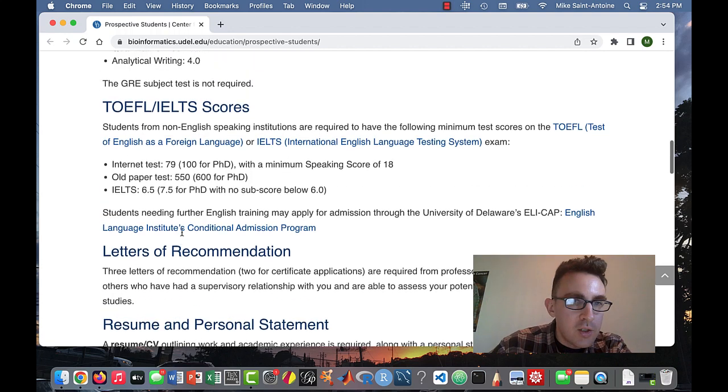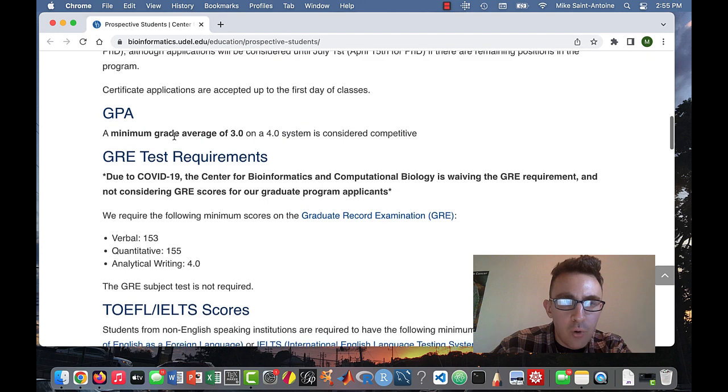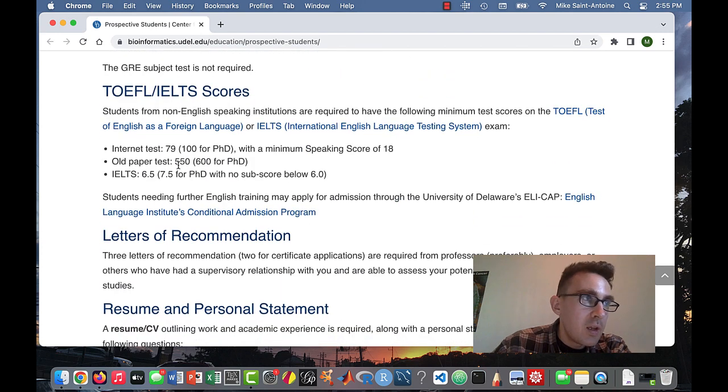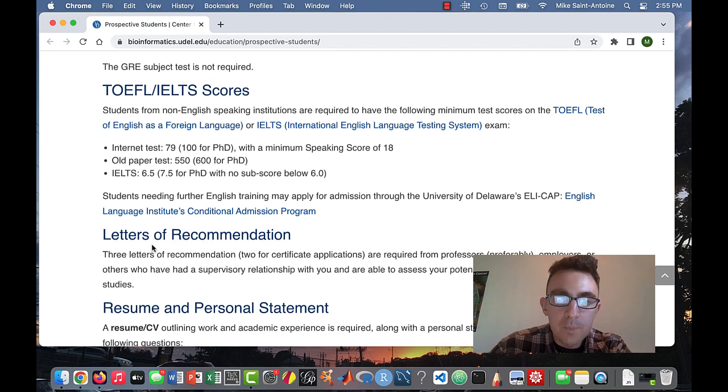So I would say, yeah, these other things are not really the most important part of the application. The letters of recommendation, if you can demonstrate your research experience with those letters of recommendation, then this actually might be the most important part of the application, I think.